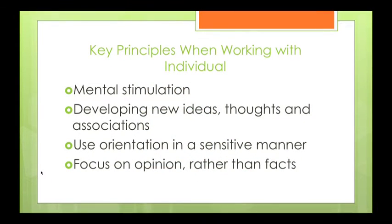The second principle, developing new ideas, thoughts, and associations. That's really what it's about: getting them thinking about new things instead of over-rehearsing information that they already know, but building on that information and bringing it forward. For instance, there's a session where you talk about a famous face, where instead of showing one face of somebody that everyone might know and asking them who that person is, you would show 3 different faces and ask them what they had in common, or what might be different about them, who they would rather spend time with. Just getting them to start thinking in new ways.